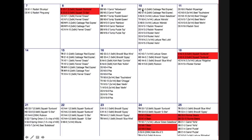So here I've got these simple codes. HO means harden off. That means take this crop out of the nursery and get it used to being outdoors underneath row covers. S means seed. TR means transplant. DS means direct seed. And later on there'll be another one for H, which will be harvest. So every crop finds its place in this calendar.